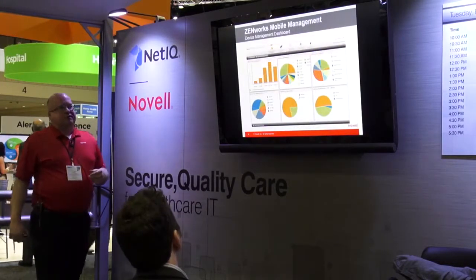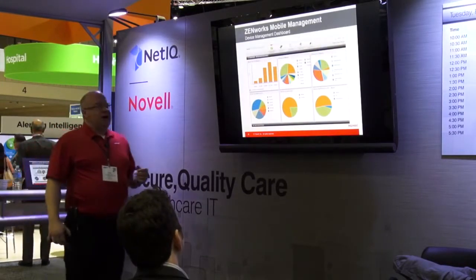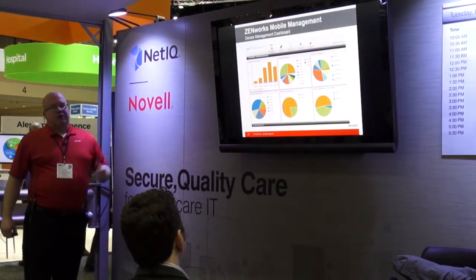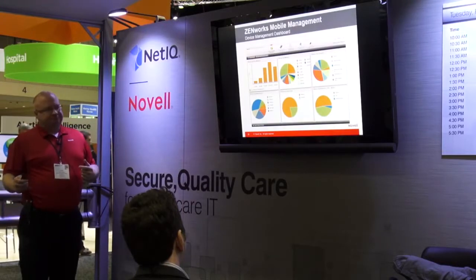So that's where our ZENworks Mobile Management comes in. It gives you those tools, it gives you the dashboards, it gives you the reports to go out and manage those devices.